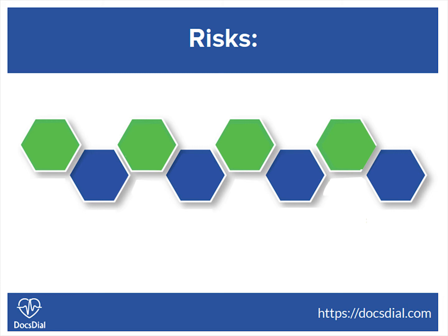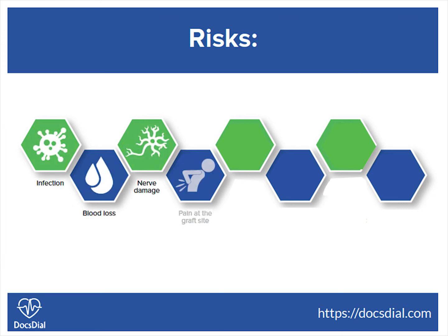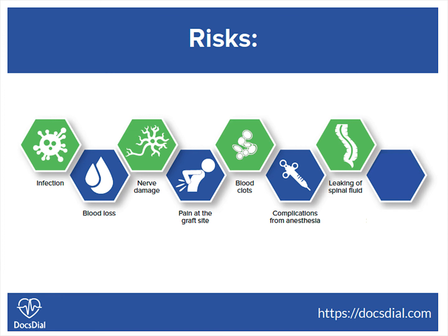In general, patients should be aware that this procedure, like many back surgeries, can lead to infection, blood loss, nerve damage, pain at the graft site, blood clots, complications associated with general anesthesia, leaking spinal fluid, or persistent pain post-surgery, also referred to as failed back surgery syndrome.